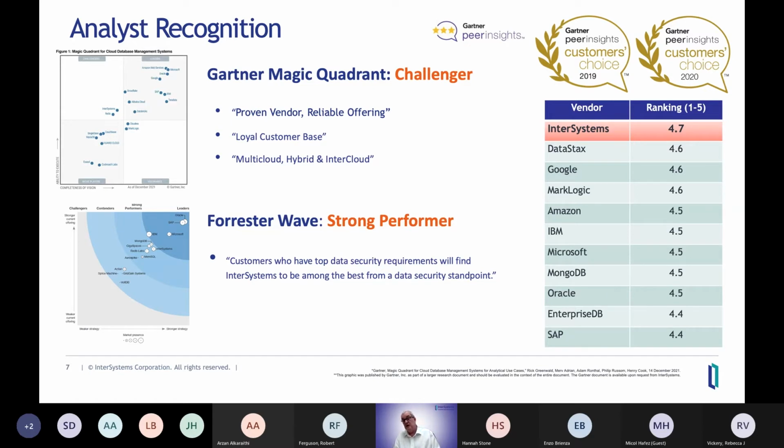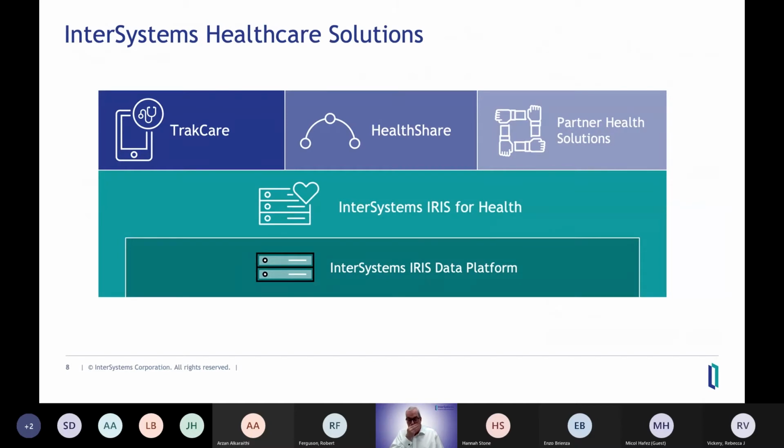And one of the things that I didn't mention, we're actually over 40 years old as a technology company, which is quite unusual in itself. And we still have a number of our first customers. They're still customers of ours. So people that signed with InterSystems 40 years ago are still using our products and platforms.